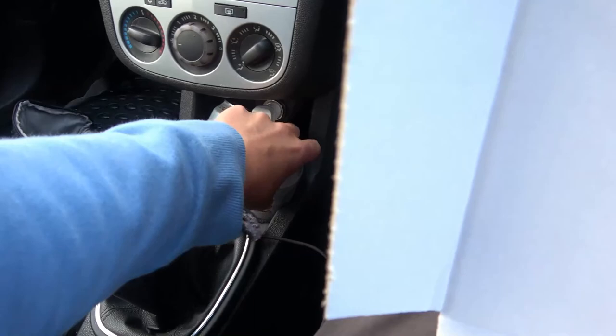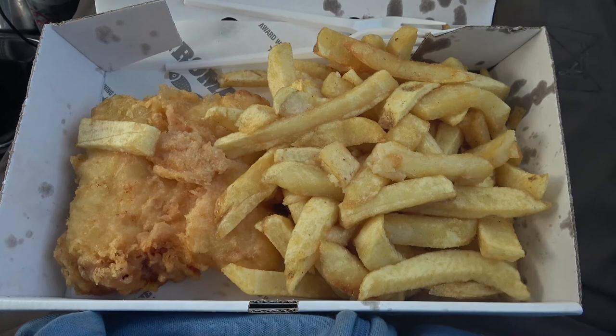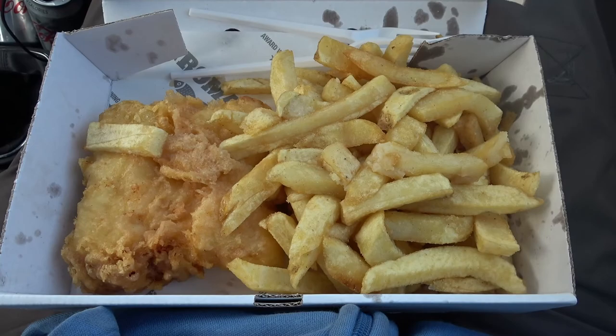Yep, two cans of Diet Coke, that's the reward after a walk around Port Eynon today. There's one there, one there. Look at that, folks. A small fish and chips from the Wilma Chippy in Penclawdd. Look at that. Smell at the ready, please, and feast your eyes on that. Absolutely glorious. Let's have a quick taste test.